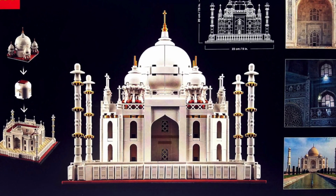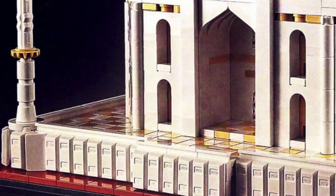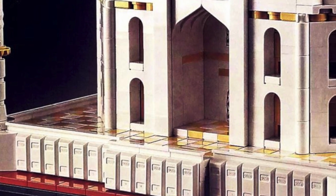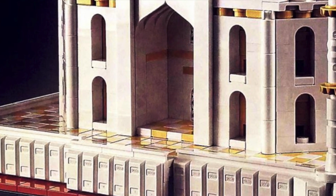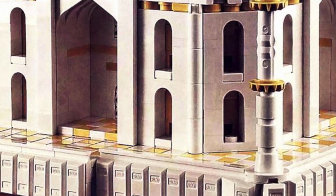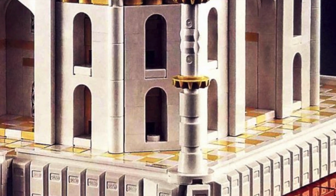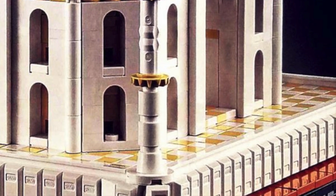What I am not looking forward to, however, is tiling up the base of this building. You can see that it's just using an alternating pattern of differently colored tiles, which definitely looks really good, is very accurate, but is going to be very annoying to get aligned straight during the actual build experience. So I'm not necessarily looking forward to building that.